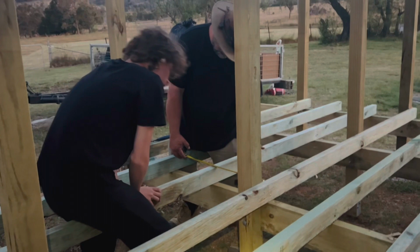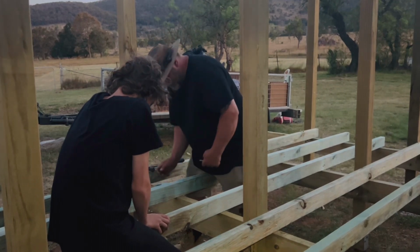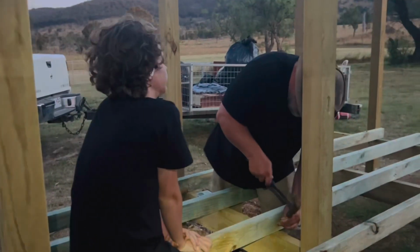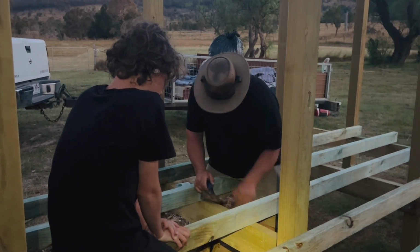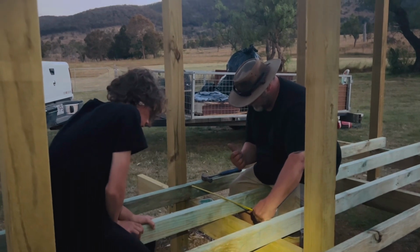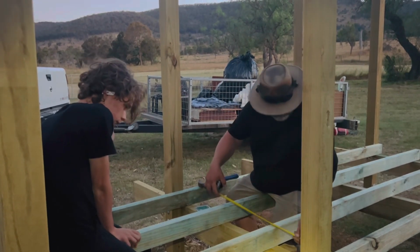Okay, that way. Further. Yeah, about there. Hold it there, do not move. You go. Yep, stop, go back. Yep. Go a bit further.